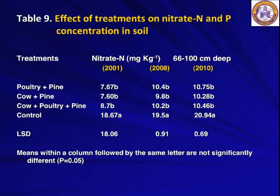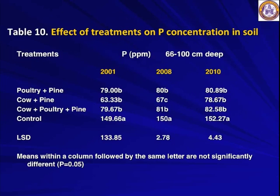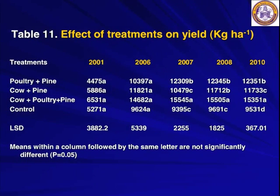But the nitrates, if you look at 2001 and 2010, there is not much increase because this is the lowest layer. We have taken readings from 0 to 33, 33 to 66, then 66 to 100, the 3rd layer, to notice whether it is going into the groundwater. P concentration, the same thing: we noticed a thick concentration on the surface layers. That is why we are advising farmers, make basins and put it there. Don't spray it on the surface of the soil.